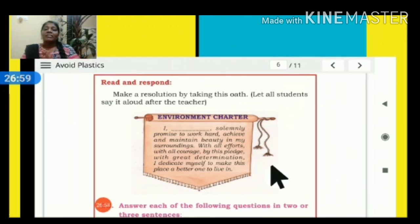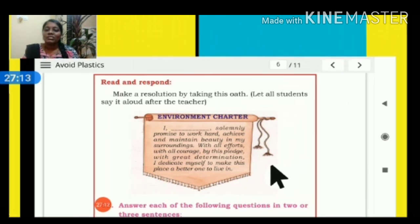Very good. By this you have promised that you are going to save Mother Earth and you are responsible for doing good things for the earth. When you come to know which is not good for our earth or nature, you should stop doing such things.